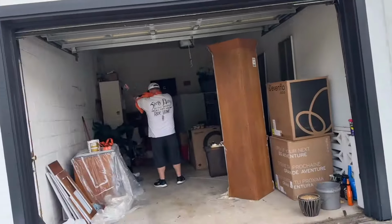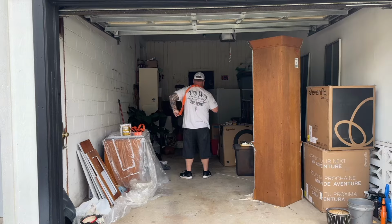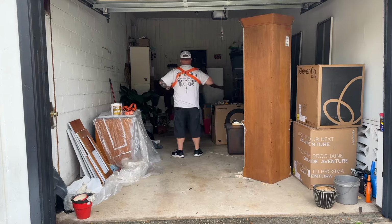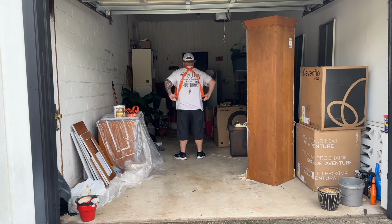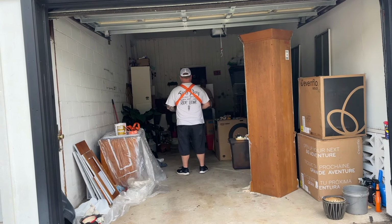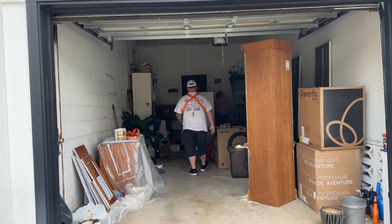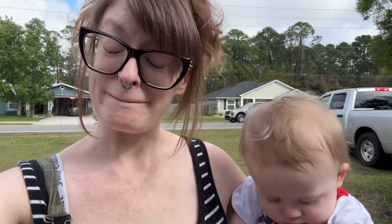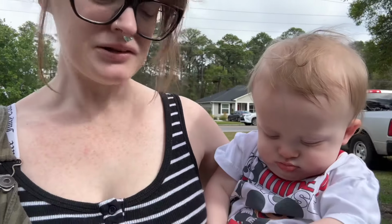But we forgot the dolly. So Kevin got these straps off Temu that my dad and him are going to try to use to move the deep freeze with. Not ideal, but we're hoping it's gonna work. Luca needs to take a nap. Hopefully he's gonna sleep on the way home. It's gonna be interesting, but also I'm nervous, so I may not look.